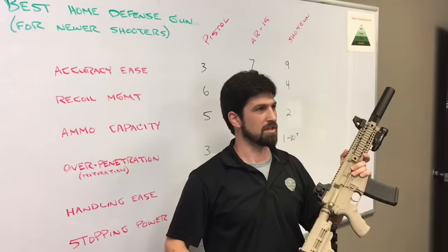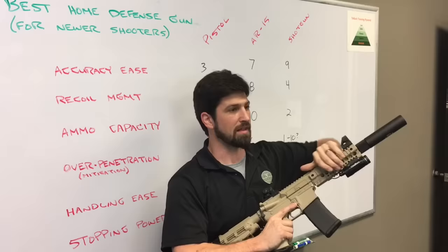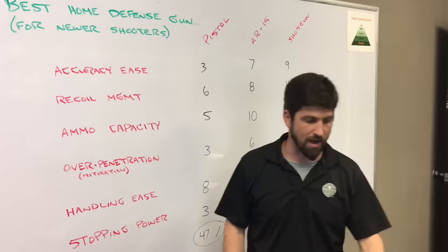So I'd want to take this off. And I like a shorter barrel as well, that's really going to be loud. And it's easier to manipulate around corners for my wife. So something like the AR pistol can be a good idea. It's got a white light on there as well. It's missing an optic. I need to add one of those.